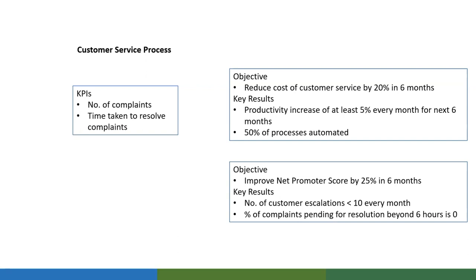By the way, this is what happens in many organizations, right? We reduce cost in 1 year, and then next year we focus on improving customer satisfaction. And this cycle continues. While I pursue a different OKR, my KPIs would remain the same. Do you understand this? Again, this is very, very important.